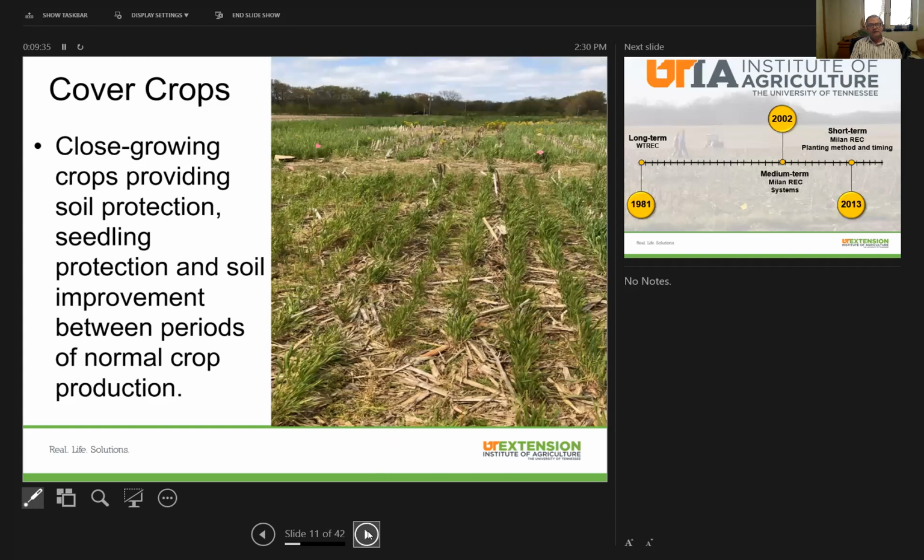What I want to talk to you about now is the use of cover crops. So what are cover crops? These are crops that we typically plant after the harvest of the main cash crop. For us, the main cash crop being corn, soybeans, or cotton. And the idea here is we plant these crops, and then over the winter we have something growing in the field, and it's further reducing soil erosion losses.